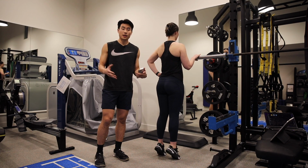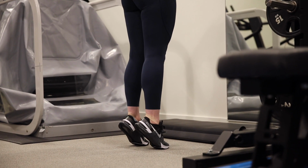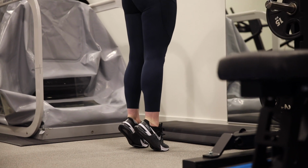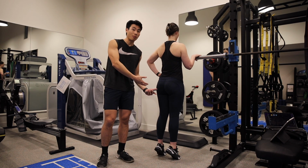With this exercise, it's okay to get a little bit of pain as you're doing it. I say no more than 3 out of 10. But what we sometimes expect to see is that pain slowly start to creep down as you expose yourself more and more to this load.